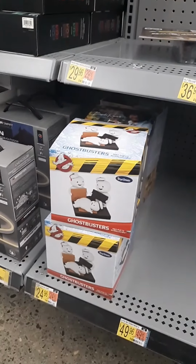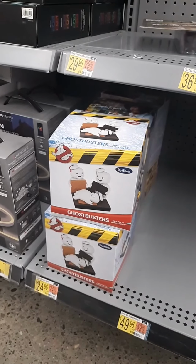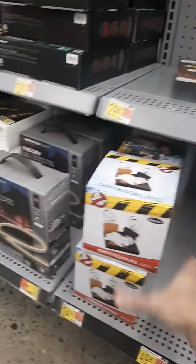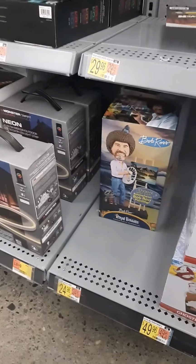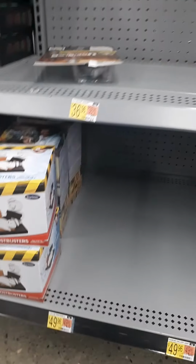All right, Ghostbusters action. It's a Mini Puffs Bobblescape. I have no idea what that is, but it's pretty cool. And looks like they got some Bob Ross behind there. All right, let's go on over to the toys and see what they got.